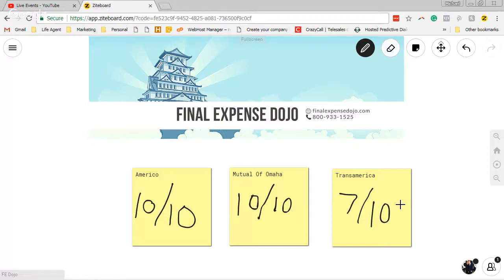And so, can you guess how often I'm going in there and checking the Transamerica? I'm not. Most of the time, I'm going to give another carrier my business, and I only use Transamerica when they can't qualify with anybody else, which is not that often. But yeah.